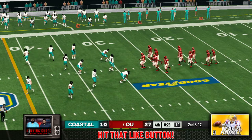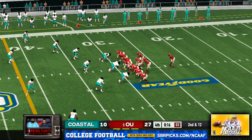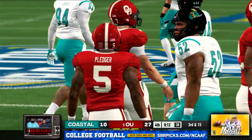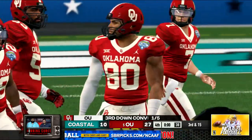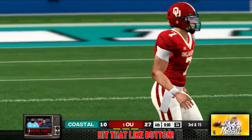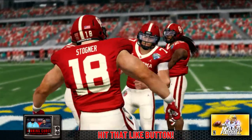From their own 29-yard line, second down. He takes a knee, looking to take some time off that clock. And the ball game's over. The Sooners take this one, 27-10.